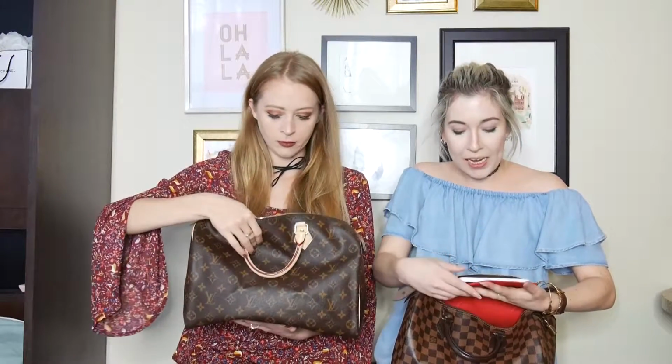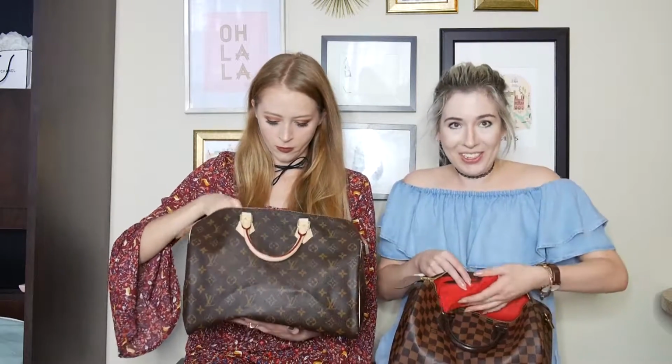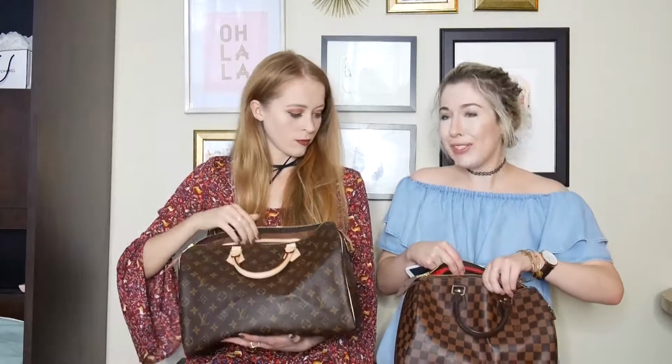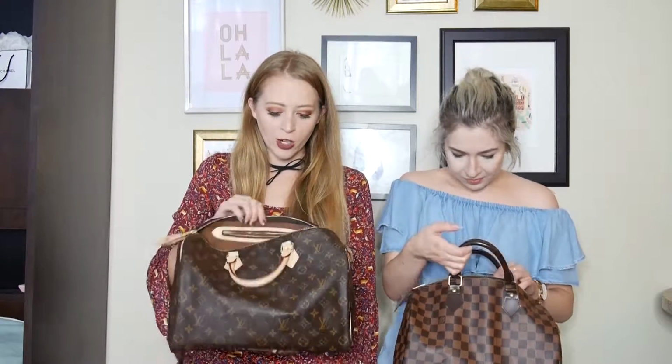But like laying it over top of it, my phone would fit. But in practice, not so much. So yeah, there's a difference. Yours has a zipper. I guess maybe it's something new that they've added to these bags just to make them more practical, functional, especially in this day and age. But I would be curious.